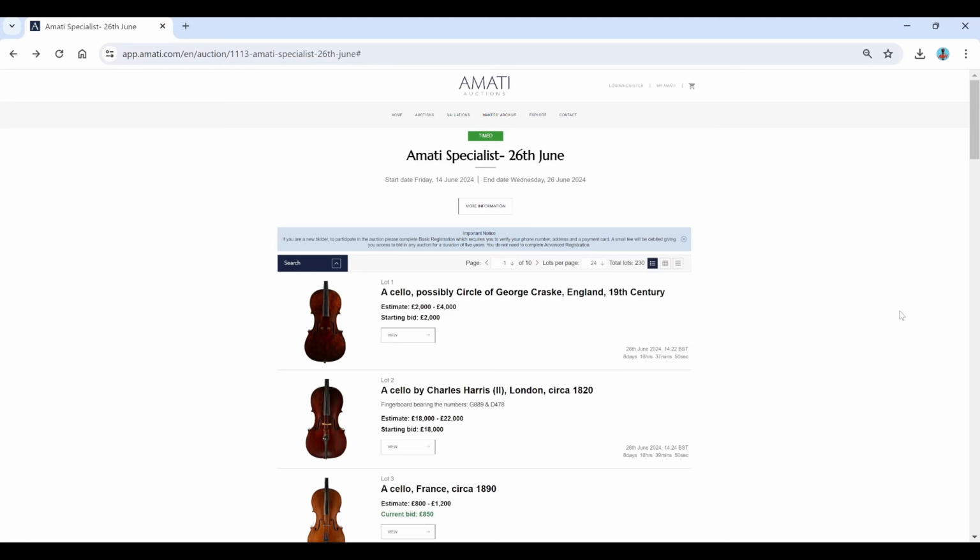Today on the website of Amati Auctions based in the UK, we're going to have a look at their latest sale, which is a specialist auction. This auction is finishing on the 26th of June, it's the 17th today, so a few days left to go. This is one of their higher level auctions, although in terms of the high level stuff, this is probably middle tier for them. Perhaps later in the year they might have an auction with some higher level stuff, but there are some pretty good things in this auction.